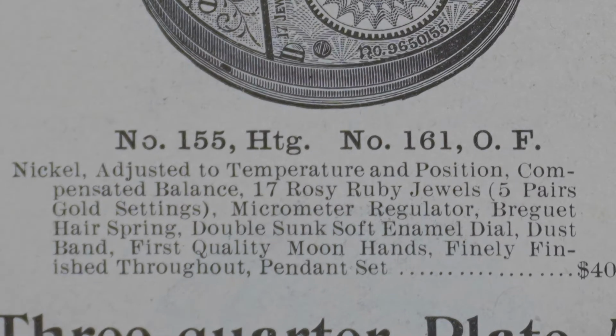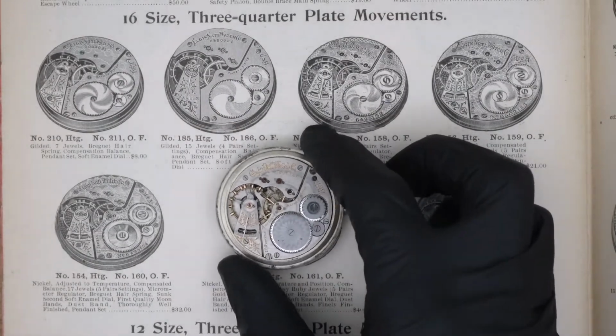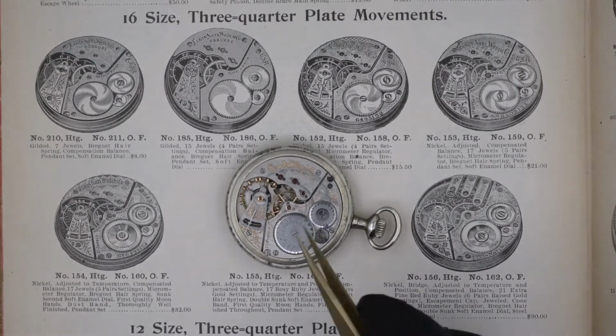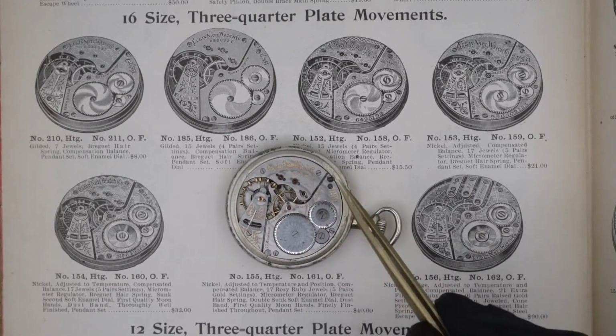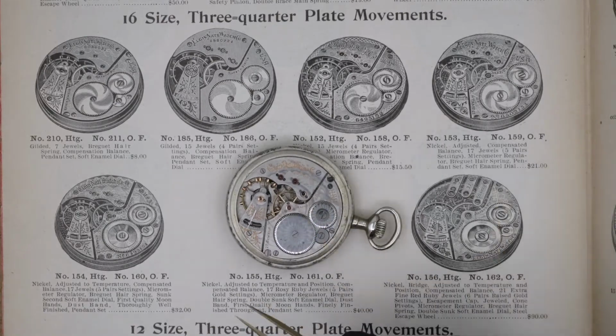So then we take a look and it says finely finished throughout. So what does that mean? If we take a look at the movement again, this is marketing language used to indicate that the movement received an extra level of finishing at the factory. And usually this was more detailed engraving, a special finish on the winding wheels, gold inlay, or intricate patterns. So basically what this means is the watch was finished at a much finer quality.